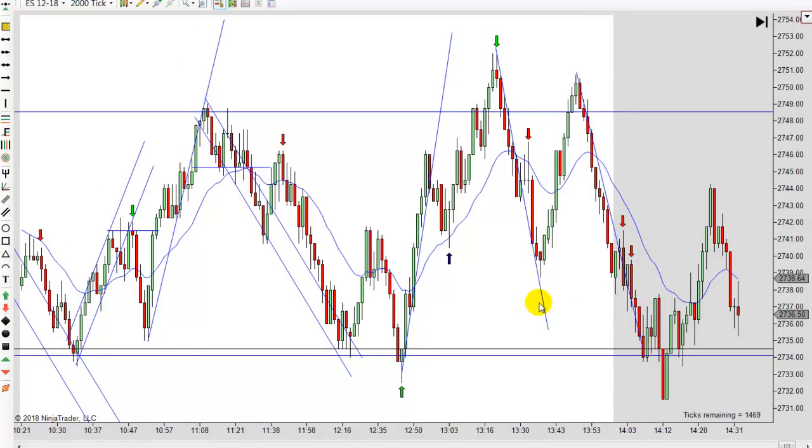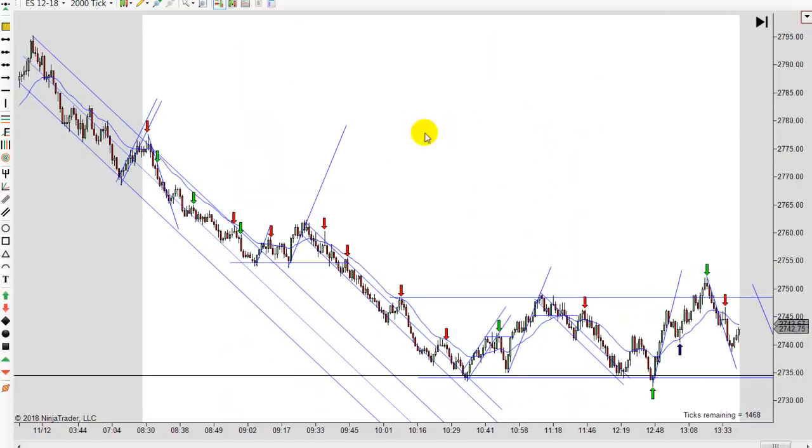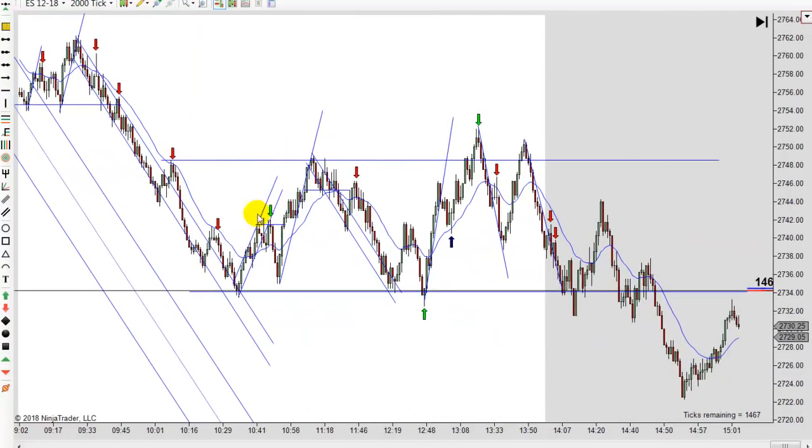So, and that got it for today. It started out slow, but all you had to do is catch a couple of these, and several of these would have had runners. And there were several in the afternoon. Of course, most of them were short because the overall bias for the day was short.